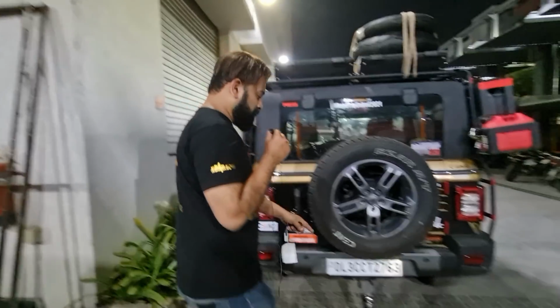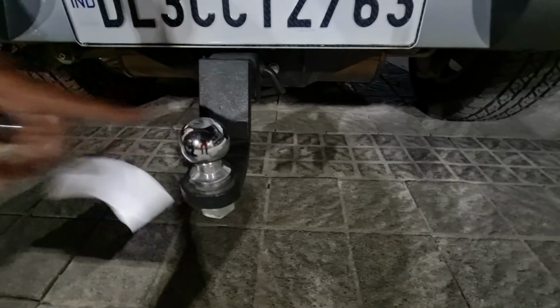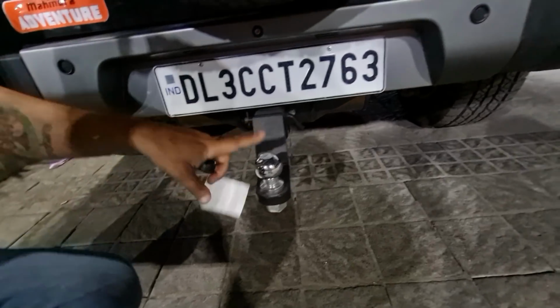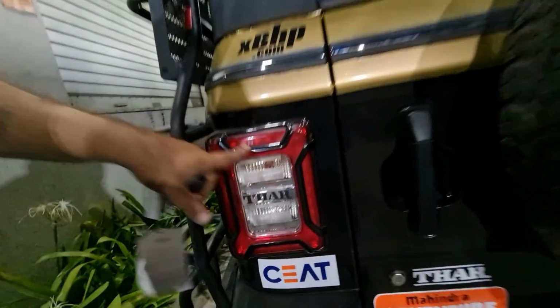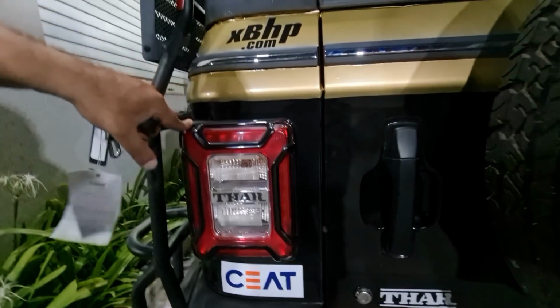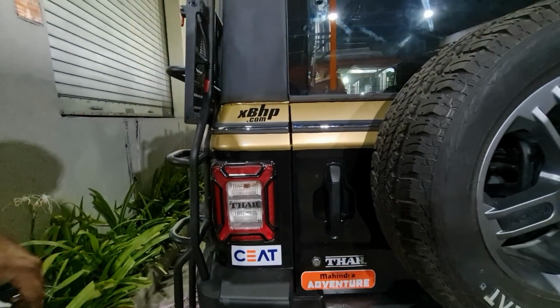And this is a tow hook over here, which is kind of modular. You can take it out, you can put a luggage rack here, and it doubles up your available space. And these things are basically not standard. These are something which Mahindra calls, I think, the Dark Lord add-on or something like that. So these are kind of appliques, they call them.